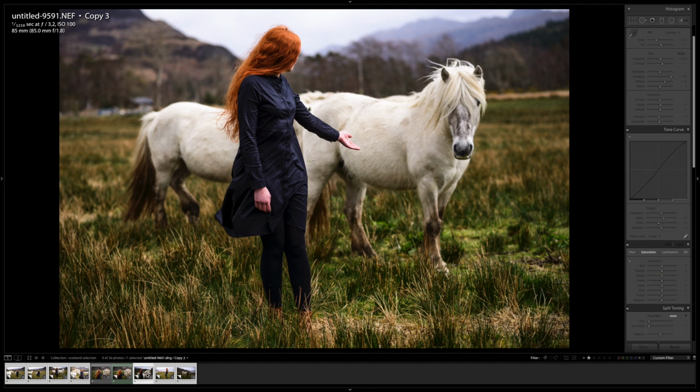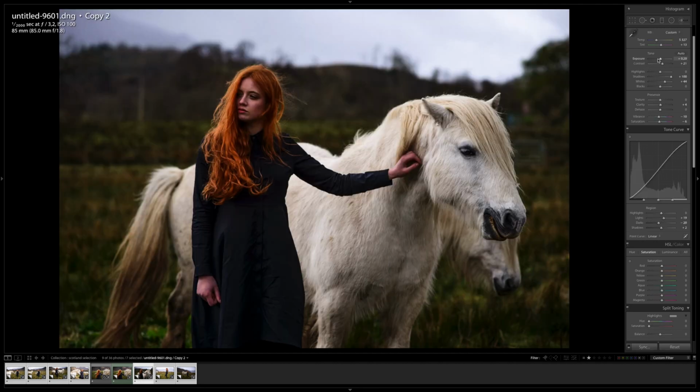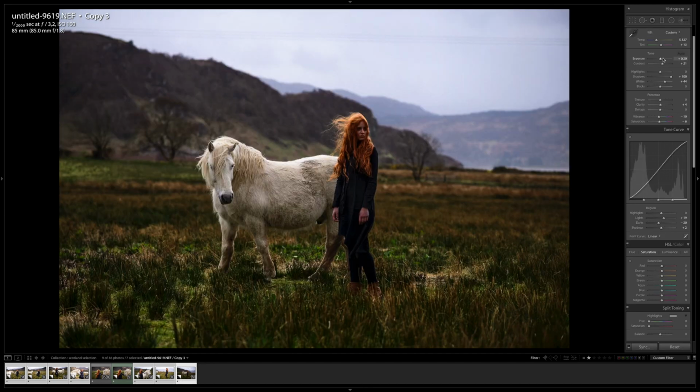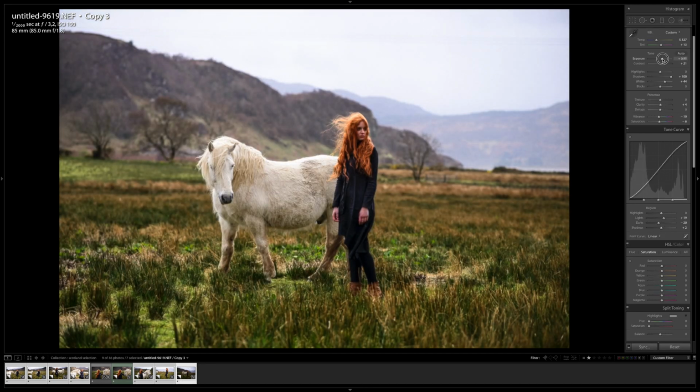This one as well. I can see that this one is a bit too dark. It was different settings. I shot at 1/2000th of a second instead of 1/800th of a second. So I'm just going to push the exposure a bit. I'm happy with that. And this one as well. So you do need to do a little tweaking, but it saves me so much time like that. And hopefully it will save you a lot of time too.